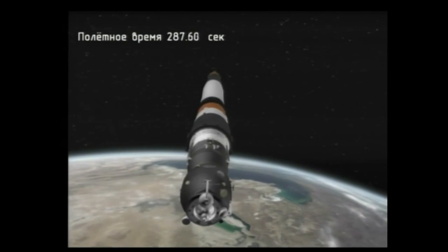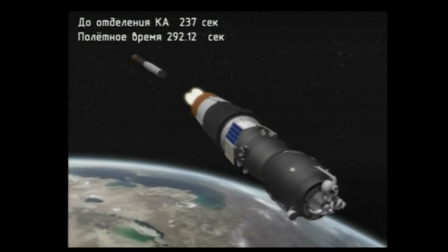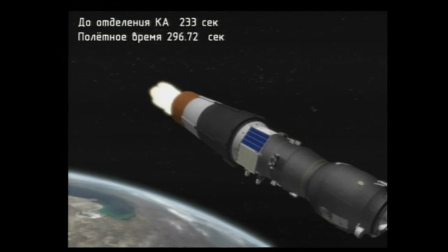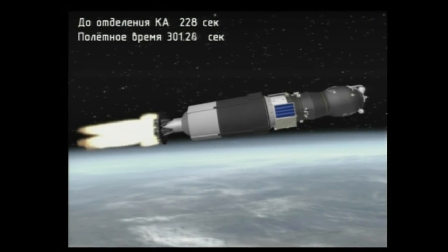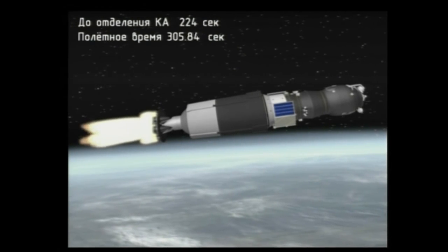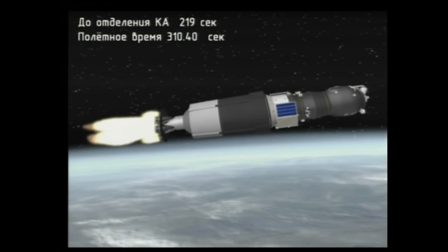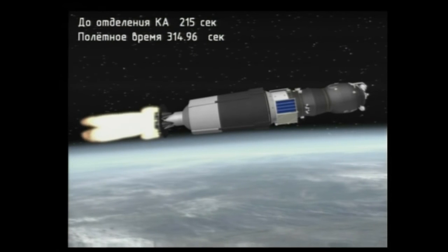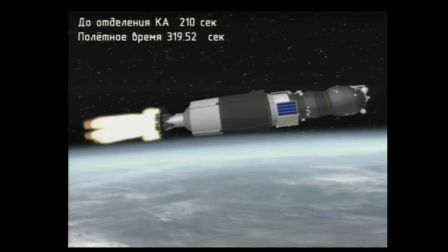4 minutes, 38 seconds into the flight. We have second stage separation. The second stage separating at 104 miles in altitude, 179 miles downrange. The Soyuz and the Progress traveling almost 7,500 miles an hour. The third stage engine up and running. This burn of the third stage engine about 4 minutes in duration. So the vehicle is stable. Good vehicle stabilization reported.